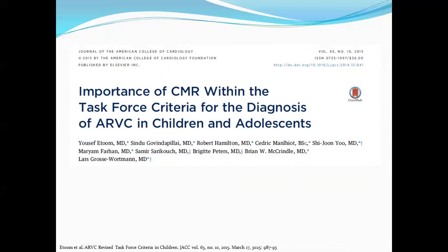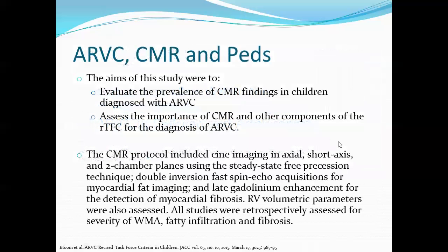Then the other thing is obviously ARVC. If patients are presenting in their teenage years, they've probably had this deformity or genetic issue their entire life. So, how do these criteria work in children? We know they work pretty well in adults, but how about in children? The aims of the study were to see the prevalence of CMR findings in children, and to assess the importance of CMR and other components of the revised task force criteria in the diagnosis.